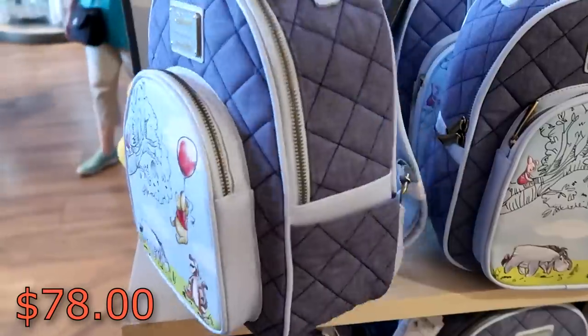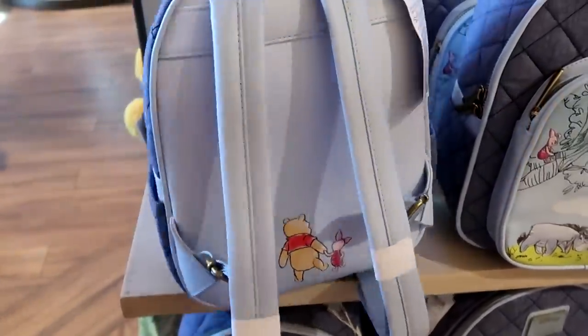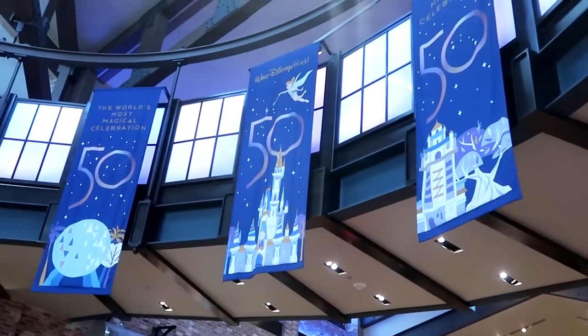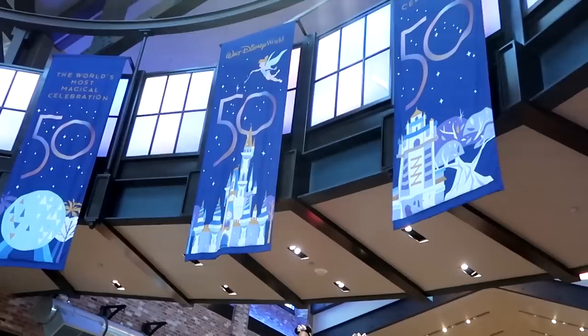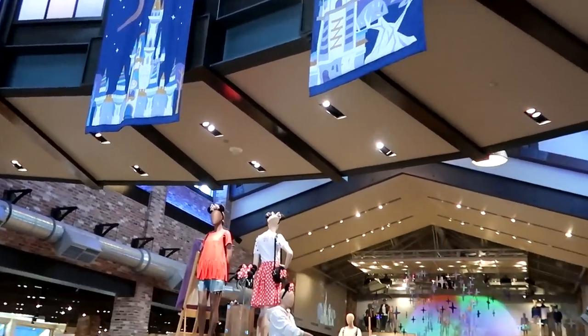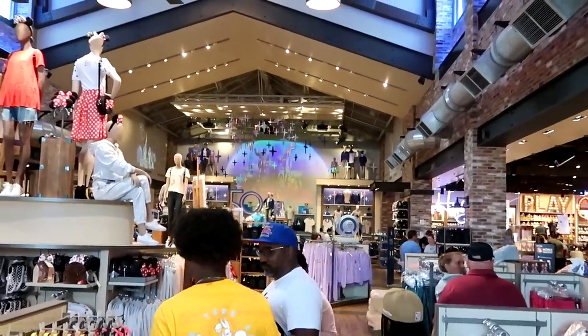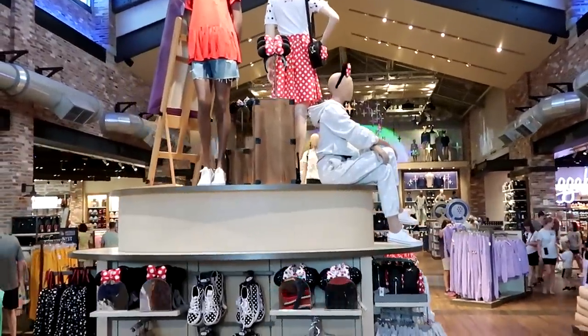This one is $78. And on the back side, you actually have Piglet and Pooh Bear holding hands. That one is really adorable though. Definitely have to take a moment to check out the 50th anniversary banners here of Walt Disney World. It's so hard to believe that the 50th anniversary is coming very, very close to an end. They do actually have all of the 50th anniversary merchandise way back here. I will check out some of that in a little bit.